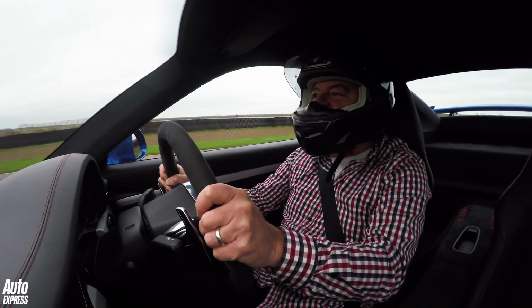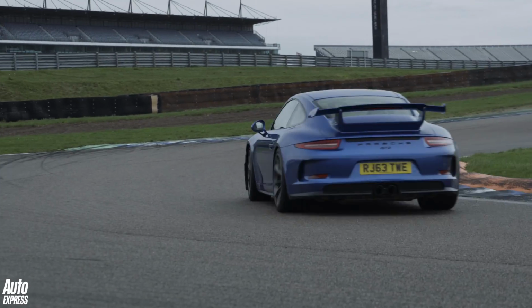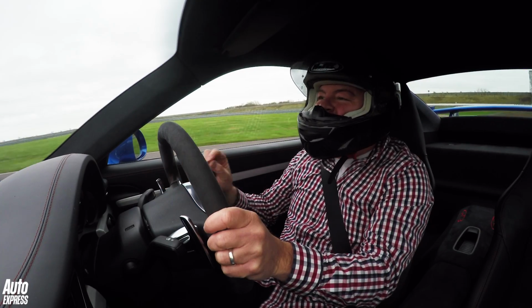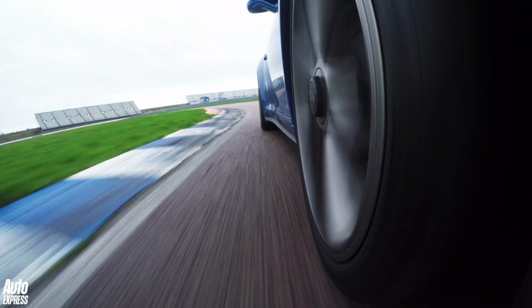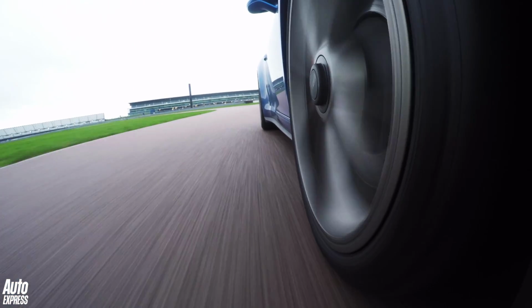I'll turn them off a bit later to have a bit of a play, but I genuinely think it is so slippery. And because of these cup tyres that the GT3 comes on, you just have a small amount of grip and then absolutely no grip whatsoever. I'm leaving all the electronics on.